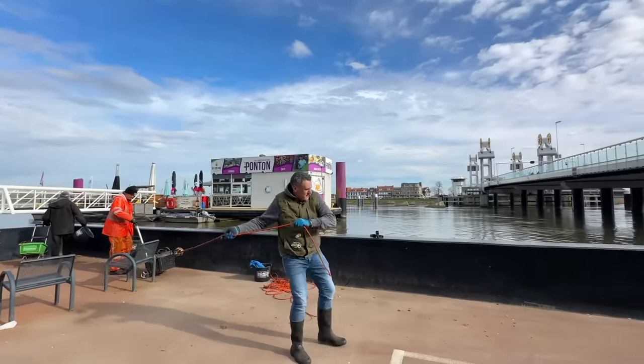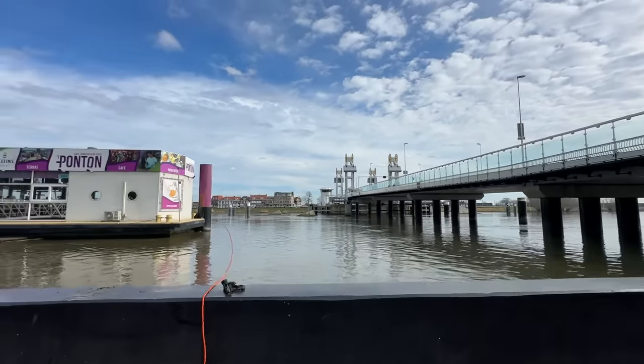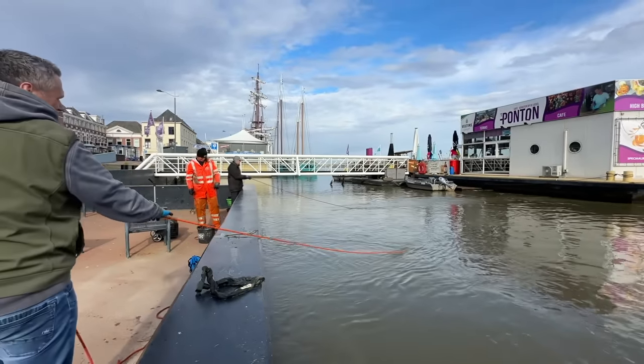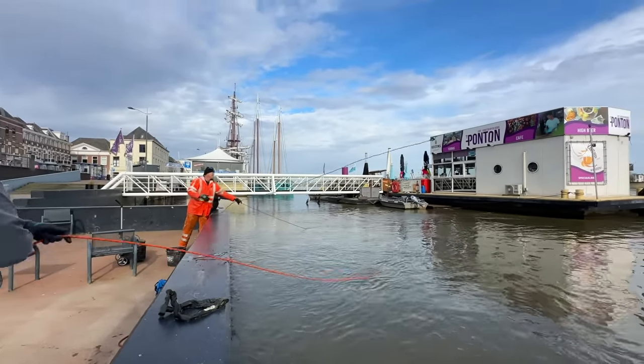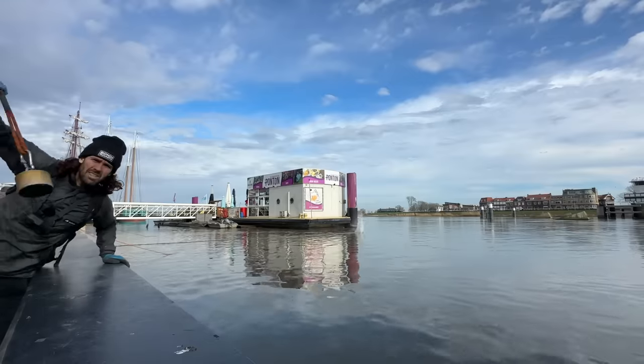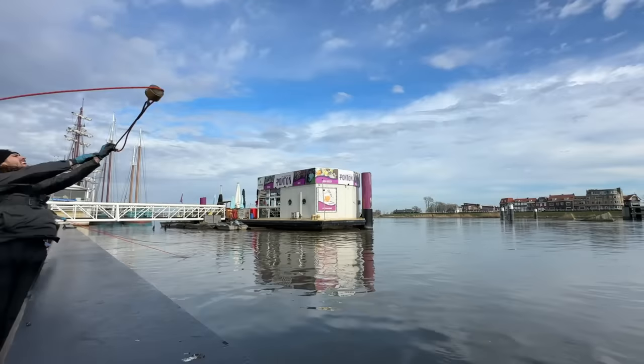So let's throw it in and see what we can find. Come on, Henny, give us your best throw. Oh, he's almost got the building. Look at this. This looks magical. Give us a throw, Wimbro. Look at that. His biggest throw he's ever done too. Let's get this giant magnet wet.